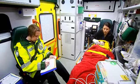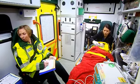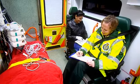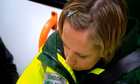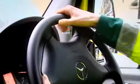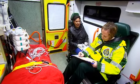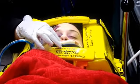Appropriate conduct in the back of the ambulance is essential, and good communication with the ambulance crew should be maintained at all times. If you require the use of the ambulance equipment, it is the ambulance crew that should operate it. Oh, Margaret, I don't think I'm feeling very well. Vehicle movement can have profound physiological effects on the patient and on escorting staff.